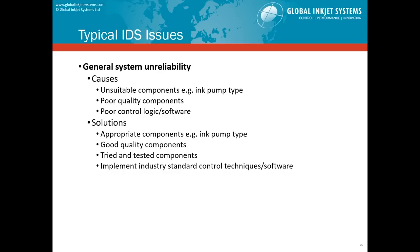And then, of course, you can just have general system unreliability, where it's very difficult to diagnose the specific reason for it. And that's really where you have to go right back to basics and check everything that you have built within that system, looking at, diagnosing, have you got the right type of pumps? Have you got the right type of vacuum? Have you tried to save money and use poor quality and cheaper components? Do you have the right control logic and software actually managing the whole system? So it seems fairly straightforward, but it's often a very good way to troubleshoot and examine exactly what components have been used in the system.